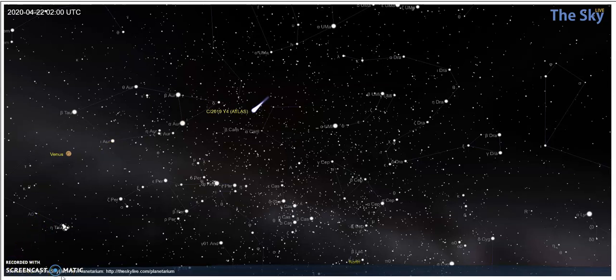And as always, this map was created with theskylive.com, a beautiful planetarium website. All you have to do is go in, type the object that you're looking for, and you can tell it what date and what time period, and it will create a sky map for you so that you can find it. And so that's all I did.